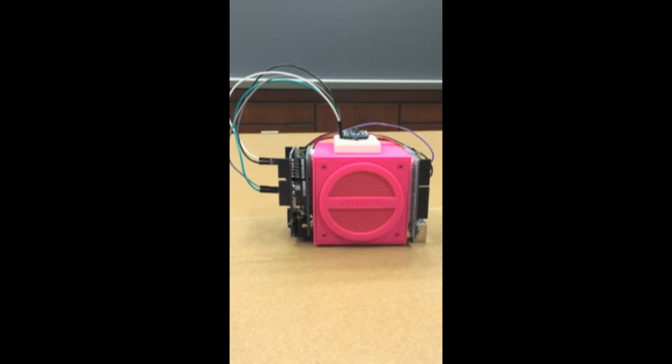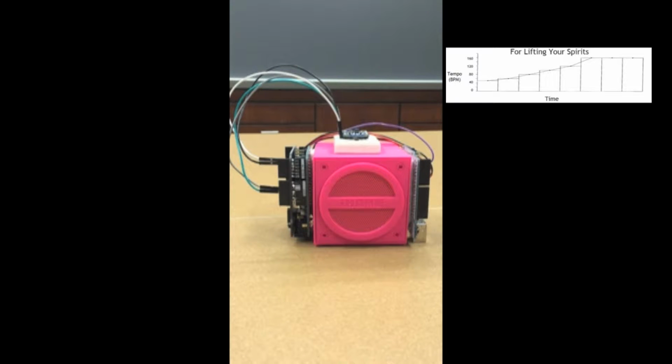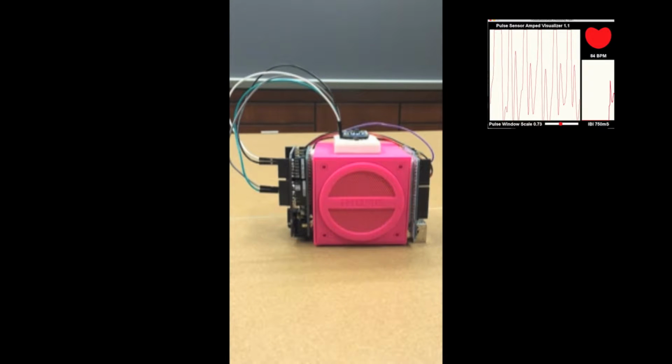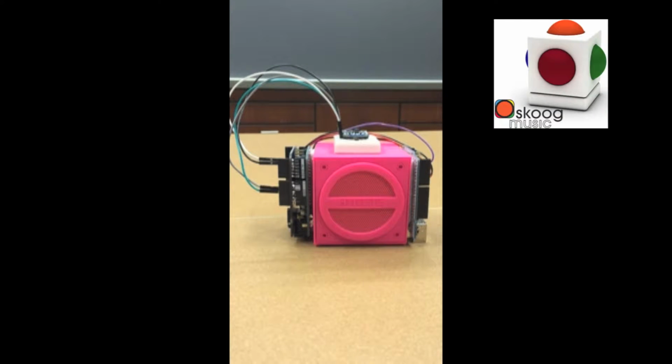Conversely, if they are sad and want to become more excited, the songs will start with a slower tempo to match the current mood and gradually increase the tempo as they begin to dance faster, thus making them more excited and expressive. There's also a pulse sensor on the device, which would allow the therapist to monitor and track the individual's pulse over time.